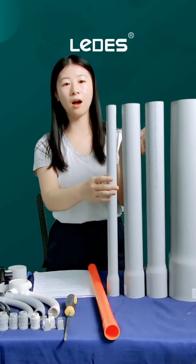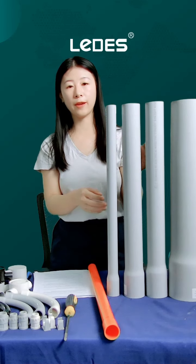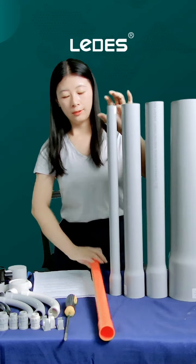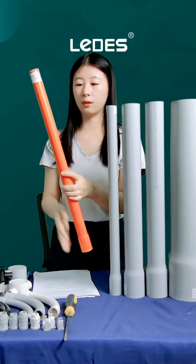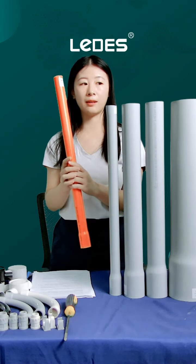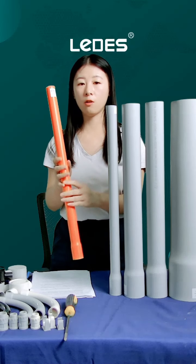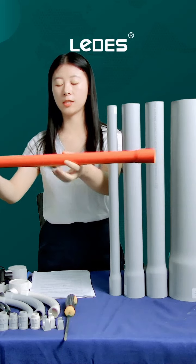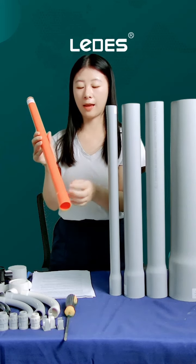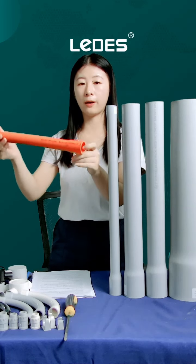The color of schedule 40 and schedule 80 conduit is gray. We also can do the orange color, because for some Latin markets, some projects also use the orange color. So you can see this is the orange color we produced for our clients. It's also bell end.